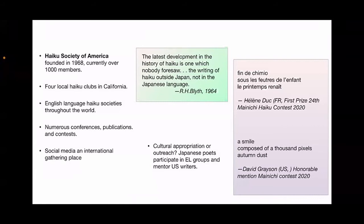In 1968, the Haiku Society of America was founded. It currently has over 1,000 members. There's a Tanka Society of America founded in 2000. There's overlap between the memberships and it is smaller. We have four local haiku groups in California, but there are also haiku societies throughout the world. Sometimes people compose in their native language, but the sharing is in English. There are numerous conferences, publications, and contests, and we're all sort of in contact with each other over Facebook.